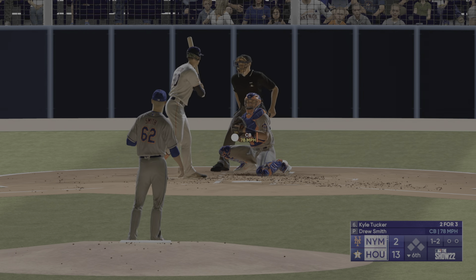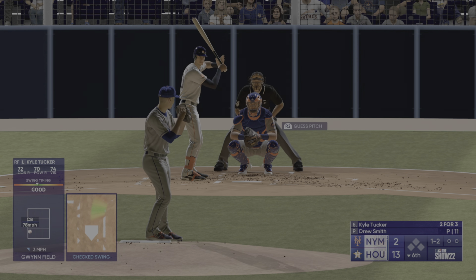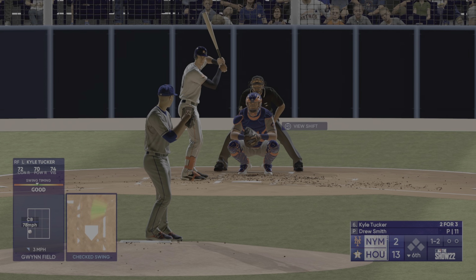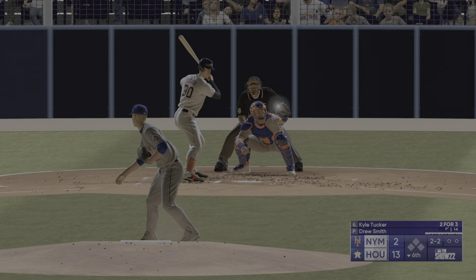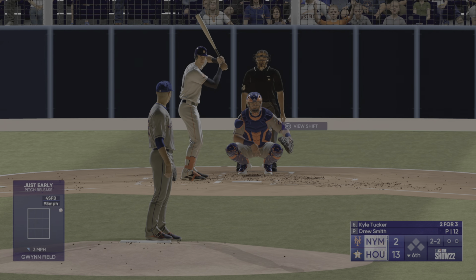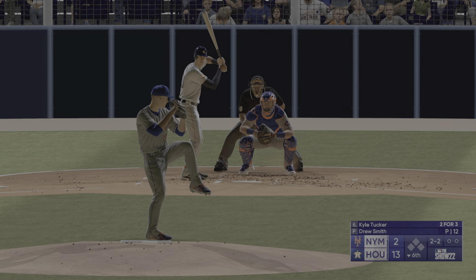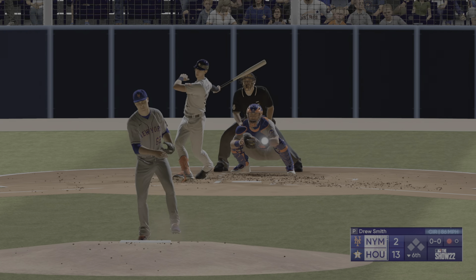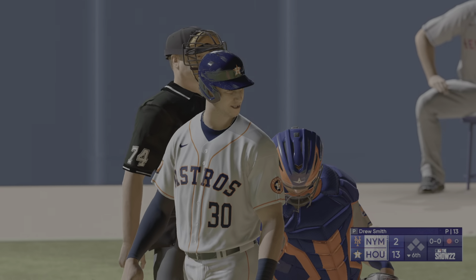Check swing, but he went too far. And the count, 1-2. And another ball. Count 2-2. And a swing and a miss. One away, bottom of the sixth.